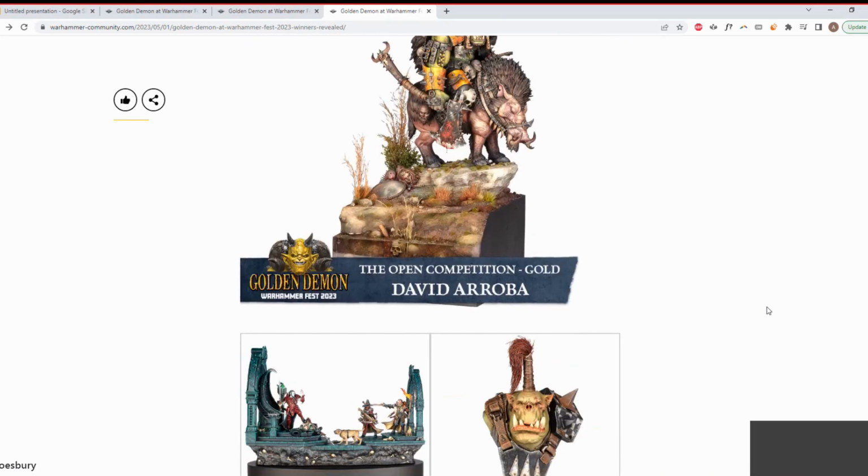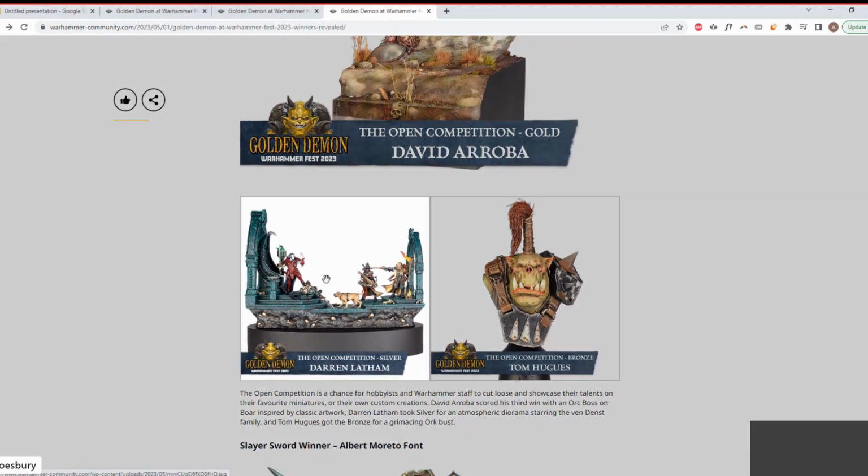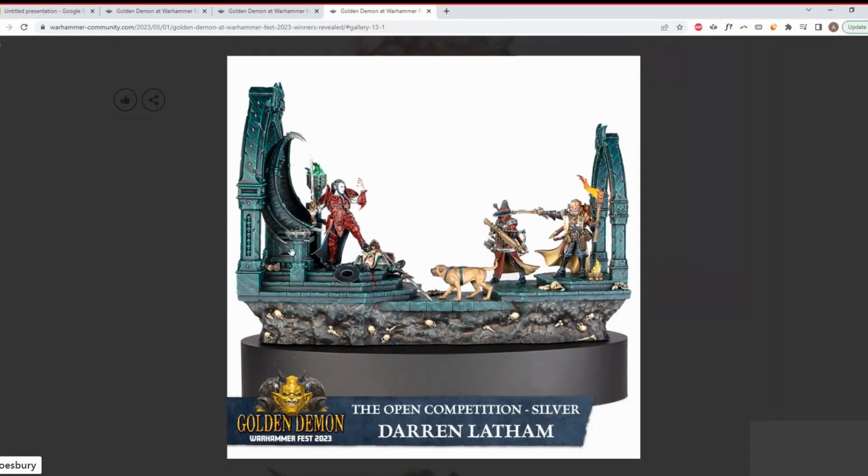But the real one I absolutely loved in this was Darren Latham's diorama, and I thought, oh God, it's like one of the classic Mike McVeigh ones that's in Hammer World. It's got that Mike McVeigh vibe.